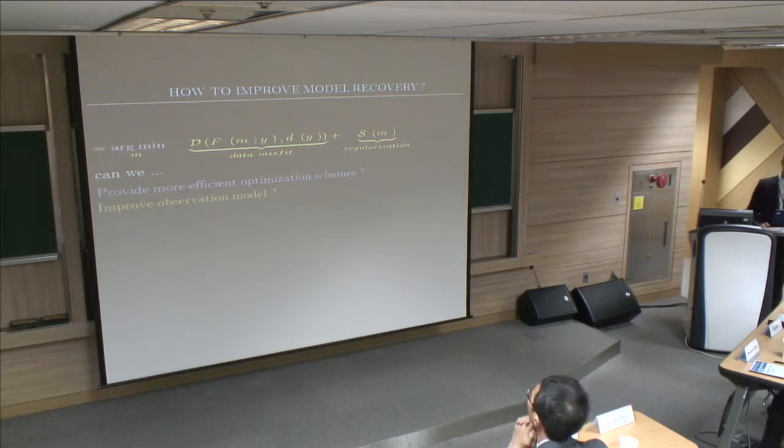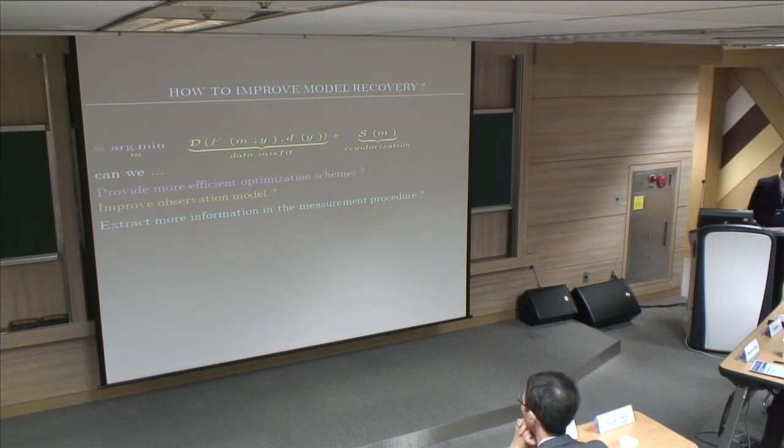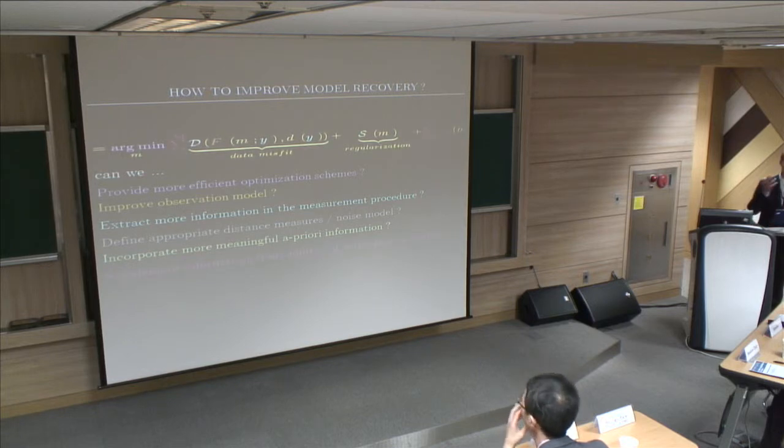How can we improve the observation model? So if you're in the physical sciences, you may be more familiar with that. How can we extract more information already from the measurement? So Thomas was mentioning earlier the design explorer. That's really a similar objective. What should be the right metric for quantifying the discrepancy between the data and what you predict the data to be? How can you incorporate a priori information in a better, more intelligent way? Can you supplement the information from multiple sources to provide one unified understanding of what you're trying to reveal?